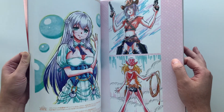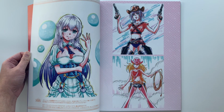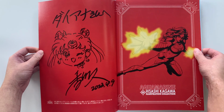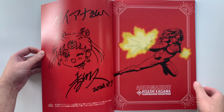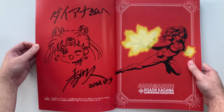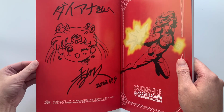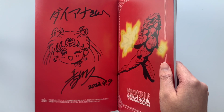I actually handed this illustration book to Hisashi Kagawa to sign first. However, when he signed it, as you can see here, he ended up doing a sketch of Sailor Moon. Yeah, I was so shocked. I gave him this book, just thought he was going to sign it and, you know, be on my way, and then he ended up sketching this beautiful Sailor Moon holding a peace sign. So yeah, literally the highlight of my day because I was not expecting this.